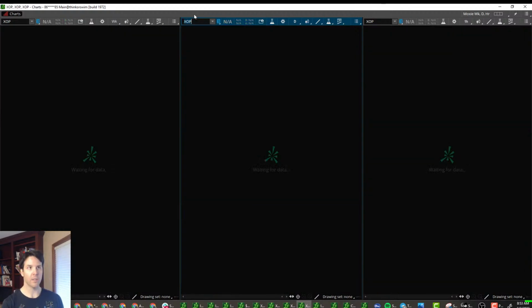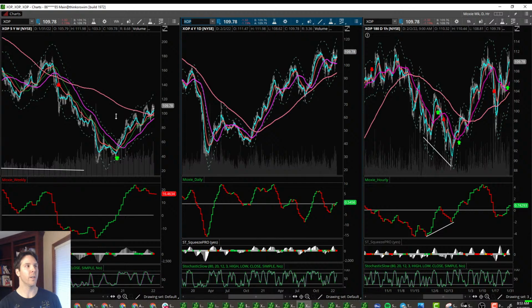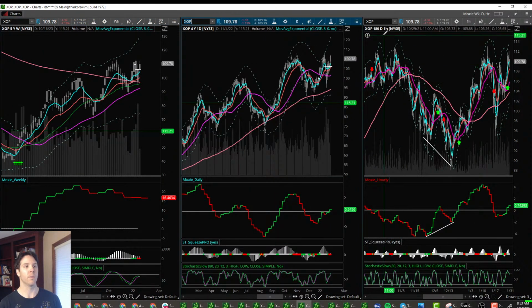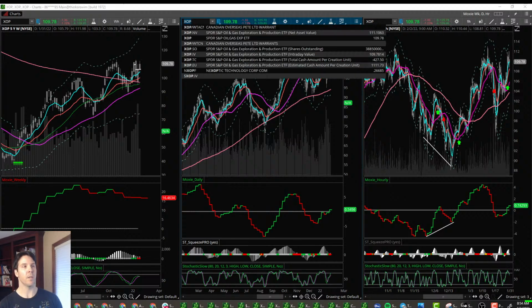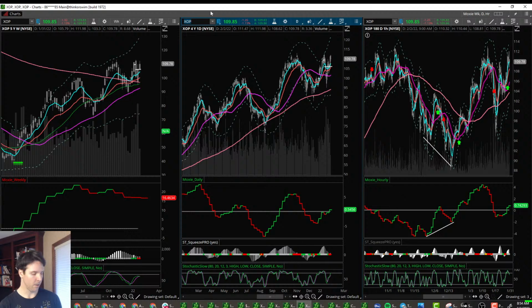And let's see, XOP as far as oil, still trying to see. I know we've got some traders out there who are obviously very bullish on oil. It seems to make sense, but we're going to have to see if XOP can actually start breaking out. So I'd be watching for that if it's going to happen, and see if it can continue to be a defensive sector.